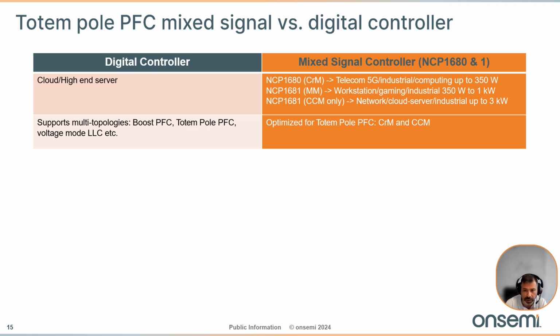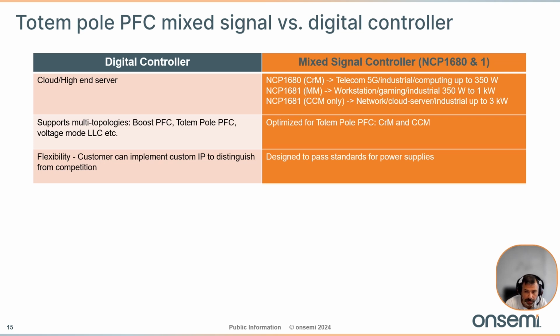In terms of flexibility, of course, the digital controller can support multi-topologies, so boost PFC, totem pole PFC, voltage mode LLC, and so on. This is really depending on the software you're going to run, while the device, the 1681, is optimized for totem pole PFC, CRM, and CCM. So this means no additional components around, but what is really needed for the specific application. Of course, you can implement custom IPs to distinguish from the competition, while our design is designed to pass the standards for power supplies. So it's designed to do that.